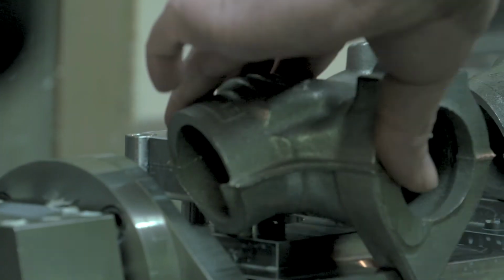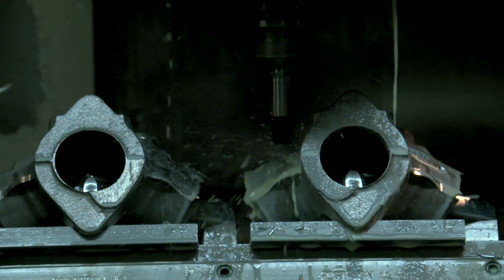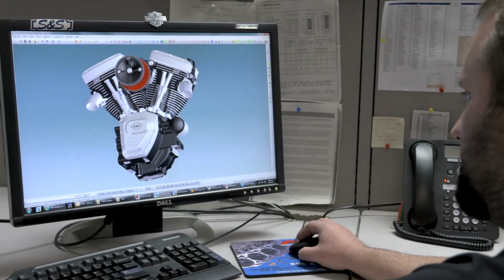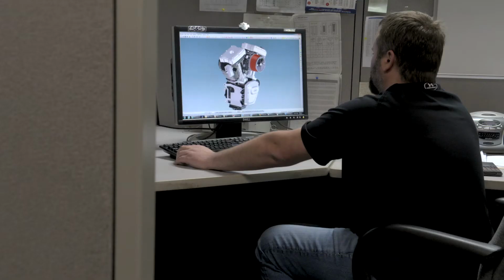As the technology improved and S&S was making more and more power with these engines, more things were breaking, and of course we had to build new parts to replace the stock parts that couldn't take the stress. Eventually, we had enough parts to make a new engine.